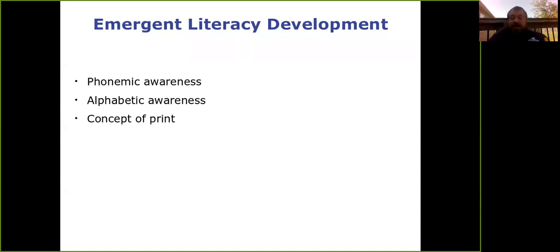Emergent literacy development overall includes not only phonemic awareness, those elements of sounds, but also alphabetic awareness, which is being able to recognize those alphabetic symbols, and concepts of print. This is the development of all those basic rules within a given language about how print works. So in English, we read from left to right. We hold a book this way. We turn pages that way. We read one line at a time. We know that the spaces between the words segment them.